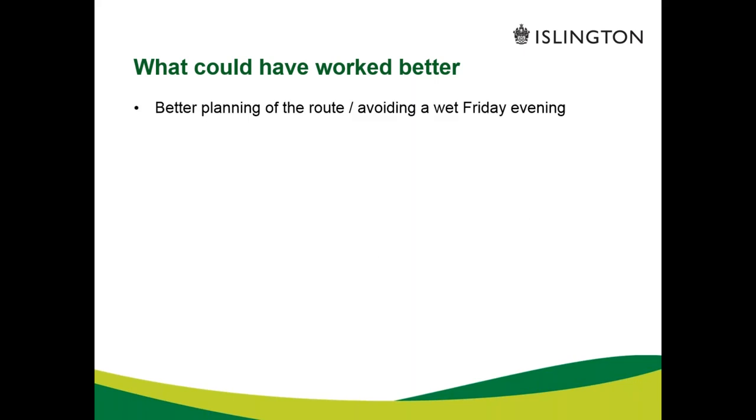There are a few things that could have worked better. I think after the first weekend we did, we decided we hadn't probably planned the route very well, but we also got unlucky with a wet Friday evening, which makes the traffic exponentially worse in London. Maybe some of the test purchasing we were able to do wasn't as refined as it could be. Ideally, you'd have test purchasers that matched the ethnicity of the business and were practiced in doing test purchases. But of course, that would have been another cost, where we tended to get by using volunteers from the special constables in the police or from other local authority staff.